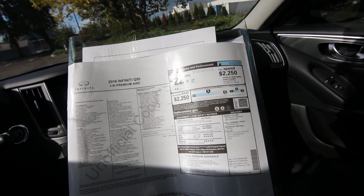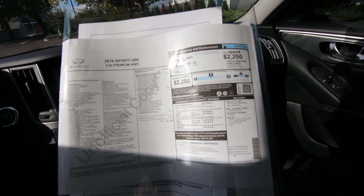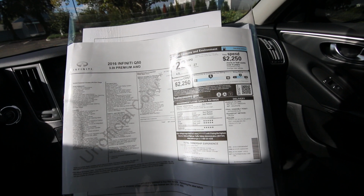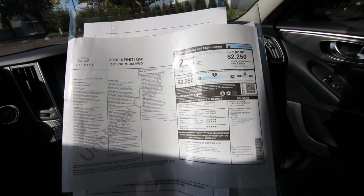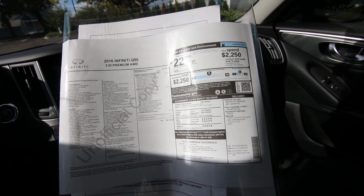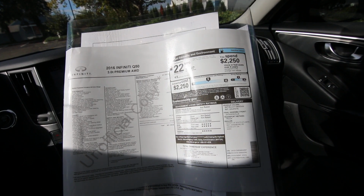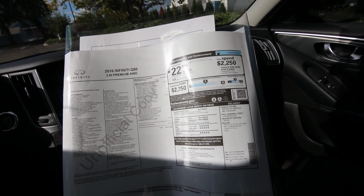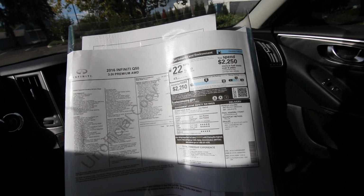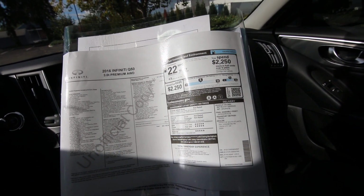Then this also has the Premium Plus package. That was a $1,650 option, giving you navigation, Navi synchronized adaptive shift control. Adaptive shift control momentarily holds the current gear for better acceleration out of a corner, turn, or when accelerating up a hill. Heated front seats, heated steering wheel, remote engine start, power tilt telescoping steering column, dual occupant memory seats, auto dimming exterior mirrors, and 60/40 split rear seat. That all comes with the Premium Plus package.